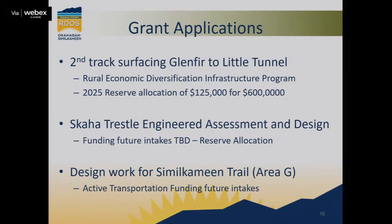Design works for the Similkameen Area G Trail. I knew Director Roberts would be looking at me, so I put this in. We've applied for that grant a few times and not been successful. And although putting surface on a trail seems simple, we need to do an engineered design for that. So in order to be successful in our next grant application, we're going to look to do the engineered design for that section of trail and hopefully leverage some active transportation grants.